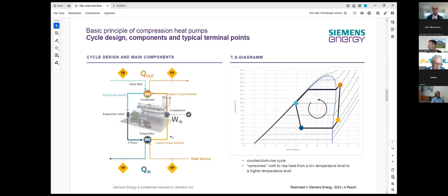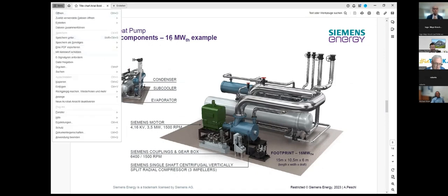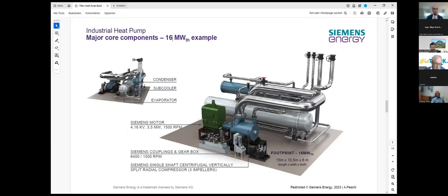And if we can go one slide further, please, to give you an idea as well of how that looks like. So these are some larger heat pumps, not the small ones you find at your homes maybe. These are some larger heat pumps with around 16 megawatt, only to give you an idea, consisting of a motor for the compressor, then some coolers, condensers. So it's not really rocket science, but nevertheless, there are some topics behind which are not so easy to solve.